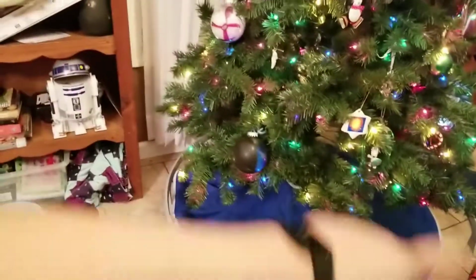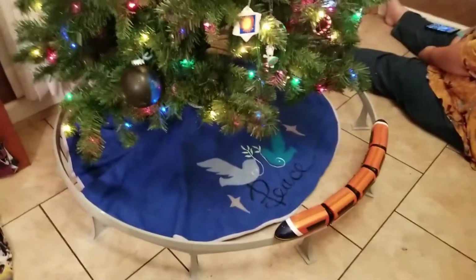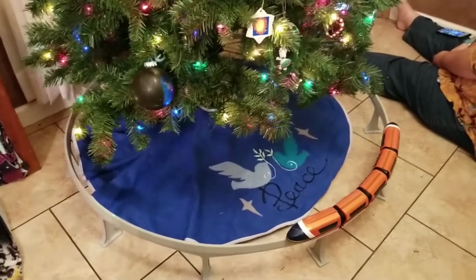Look how big it is, though. It goes all the way around our tree with plenty of space. It's actually not the full track. Oh, this isn't even the full track, I'm being told. There's like 5 more pieces. Oh, very cool.